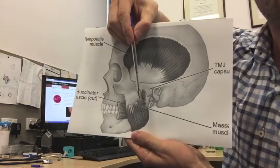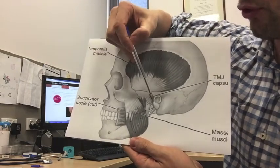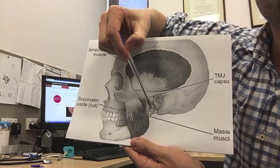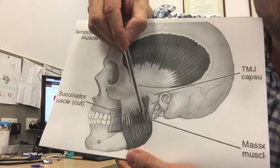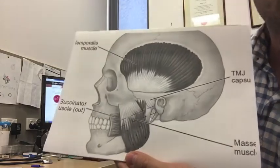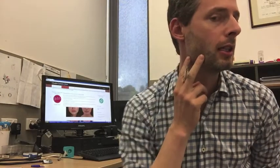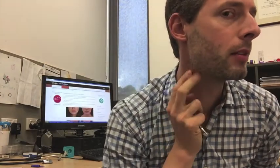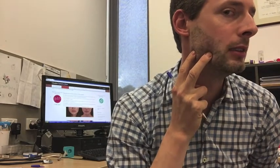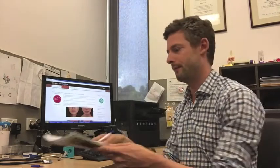When you're injecting the masseter muscle, you draw a line between the corner of the mouth and the tragus of the ear, go 1 centimetre below that, and then do 5 little injection points into the masseter muscle. That's usually done with the patient biting. So you can see on myself, as you bite, you can see the muscle standing out there. And you're looking to do 5 small injections into that area there.